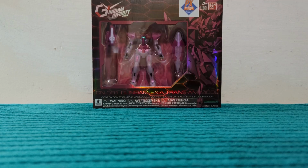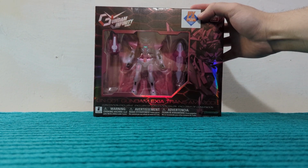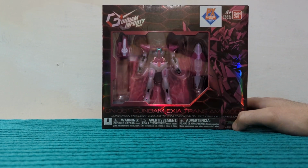At this point, you are now convinced that I got absolutely ripped off with all my items, but you are forgetting one thing, and that is the figures I got. And what figures did I get? Gundam Infinity Pink Gundam. It is apparently a limited item of 3,000, only brought out from San Diego 2022. So let me know how rare this actually is, because I've been told that it isn't actually that rare.